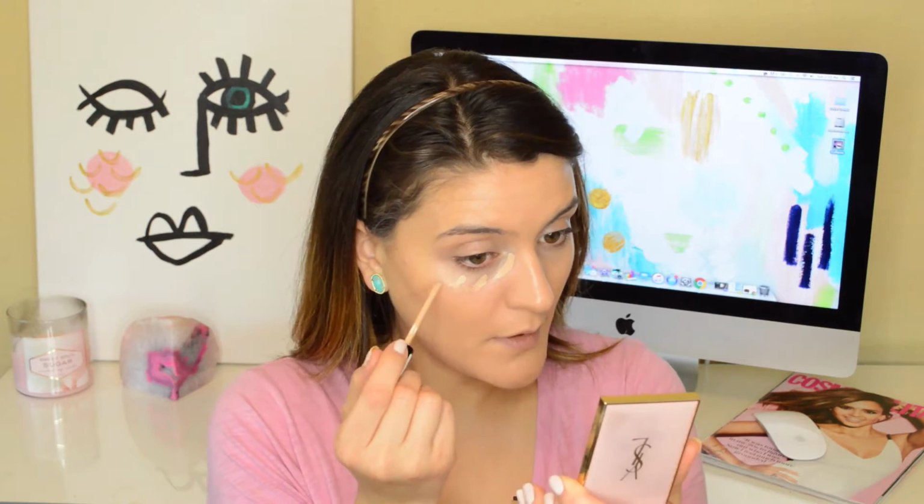Now we're going to put the concealer under the eyes, and I'm going to go back to that same concealer that I was just using.